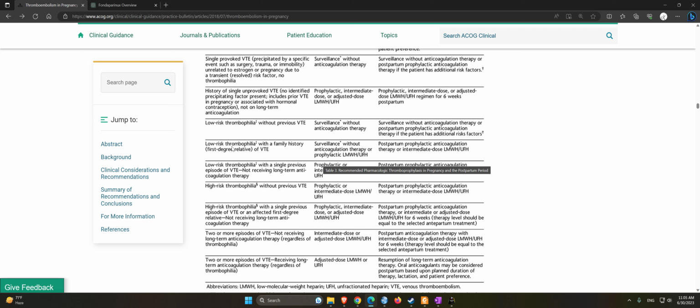If they have low risk thrombophilia but with a family history of VTE in first degree relatives, they should probably be on prophylactic dose antepartum and postpartum. Low risk thrombophilia with prior history of VTE, not on anticoagulation already, they should be on prophylactic heparin. High risk thrombophilia without prior history of VTE, they should be on prophylactic or intermediate dose heparin.